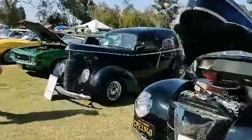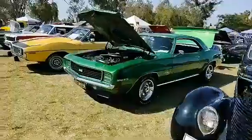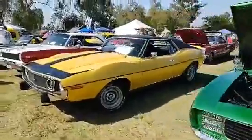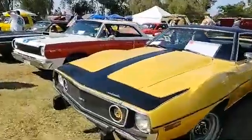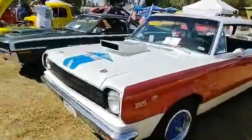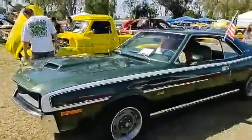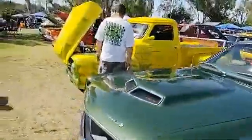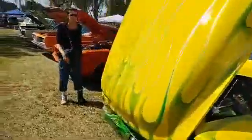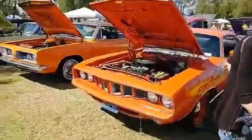Coming up on a 396 69 Camaro, and then our group of AMCers, Gordon with his Javelin, Terry with his AMX Scrambler, Mark with his 70 Mark Donahue Javelin. I don't know how they let this Ford in here. Then a bunch of Mopars. Gonna grab all these. These are the ones I shot earlier on the stills.